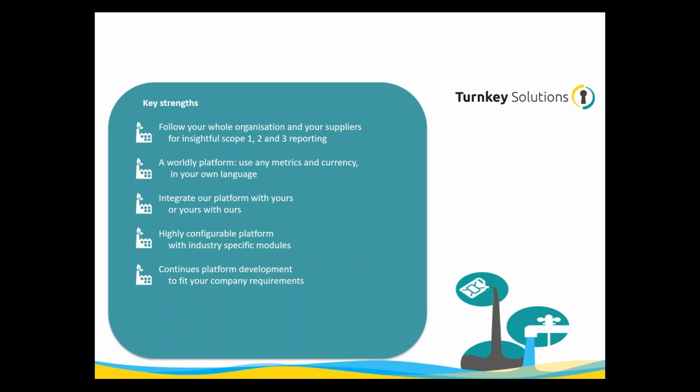So we continue to develop our platform as we have done since 2009 and evolve with the different requirements. So we're excited to show how the Scope 2 changes can be easily managed within our platform, and how that works in the back end, so you have a good overview of how the Turnkey solution works.